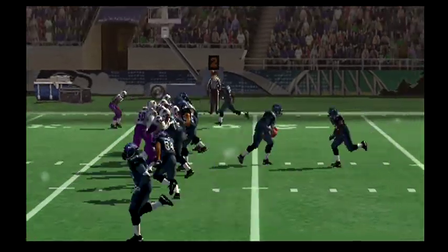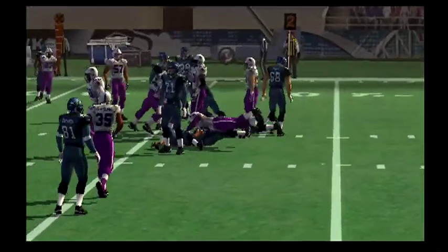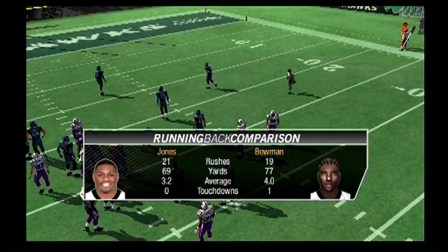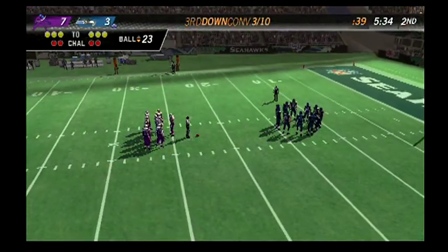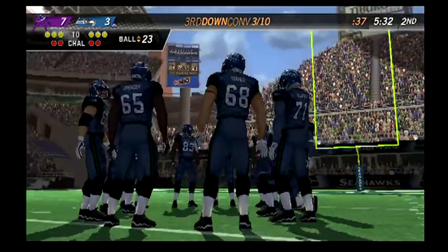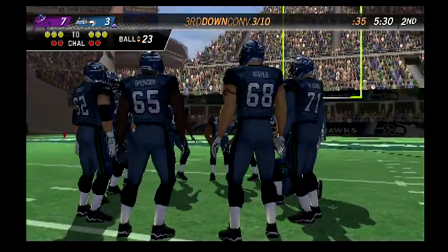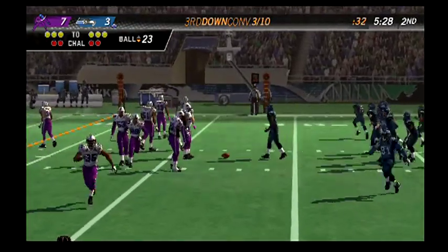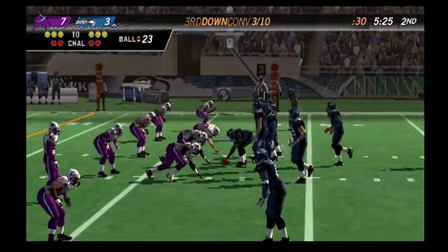Hands it off to the back. Sanders is there for the tackle. The defense is trying to shut down the running game early to force him to pass. We'll have to see if it works and causes him to give up on it here in the first half. Gain of about a yard. Ball on their own 23.